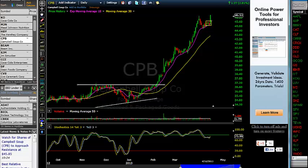Alright, so here's your crossover. Okay, this ran really nice. The first pullback, there's your flag there. Moving sideways, and you had a nice touch of the EMAs. So this is really only your second stage base on Campbell's Soup. Can this move higher? Sure it can, but when it gets to your third stage base, you take a smaller position than you would, say, on the first pullback. Okay, so that's just a few trades you're looking at.